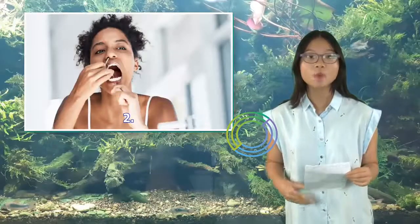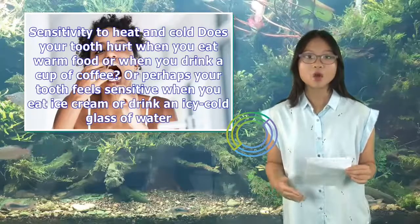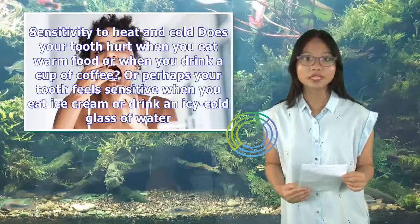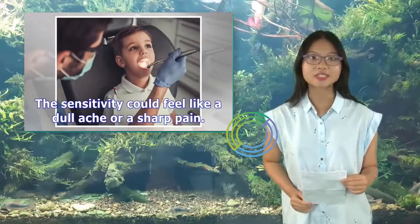2. Sensitivity to heat and cold. Does your tooth hurt when you eat warm food or when you drink a cup of coffee? Or perhaps your tooth feels sensitive when you eat ice cream or drink an icy cold glass of water. The sensitivity could feel like a dull ache or a sharp pain.